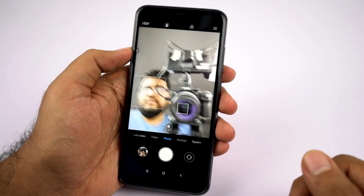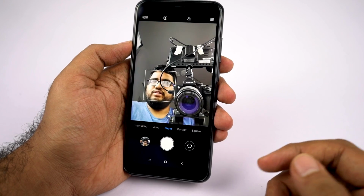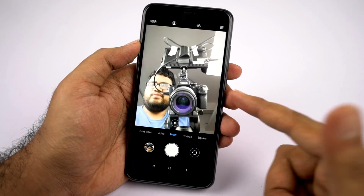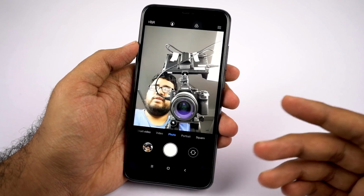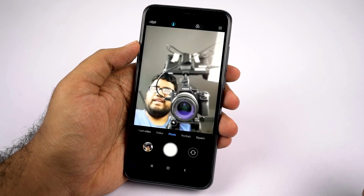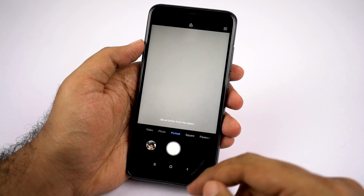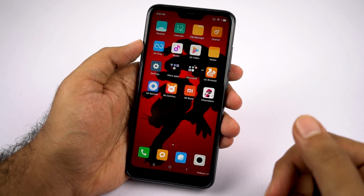Now this is the interface for the front-facing camera, and just from looking at it, I can say it's not a wide-angle camera. Now the camera interface used on this phone seems to be an older version, because if you want to take a portrait selfie, you have a toggle over here. Normally on other phones and even in Redmi 6, you can simply swipe left to take portrait selfie.